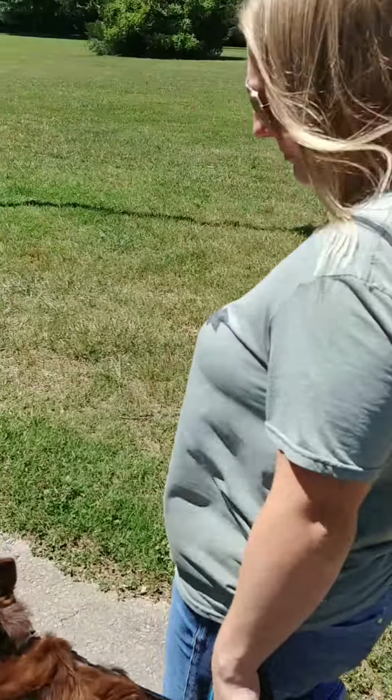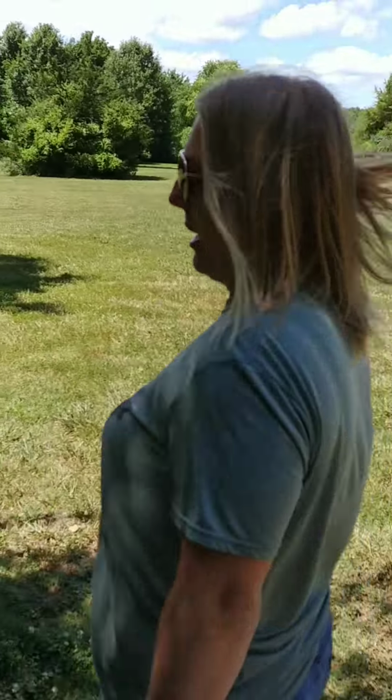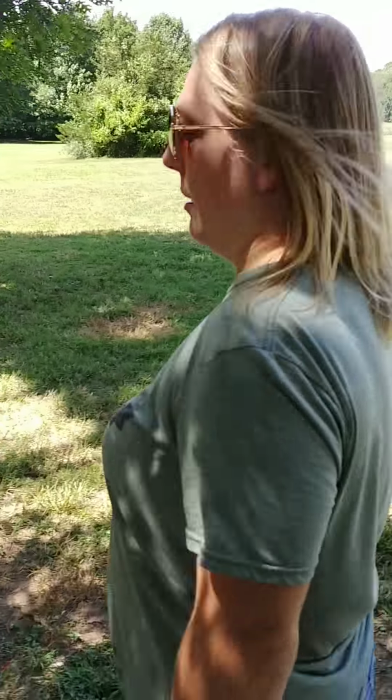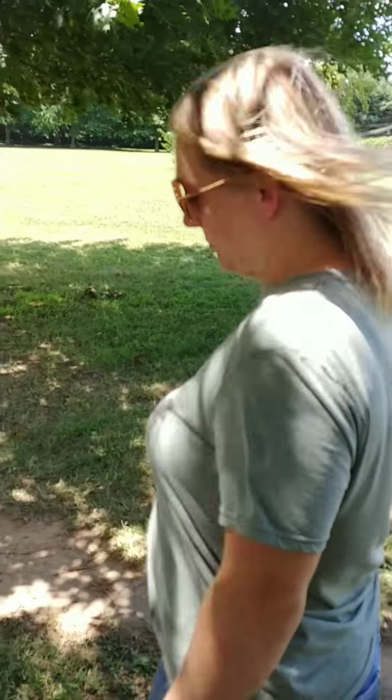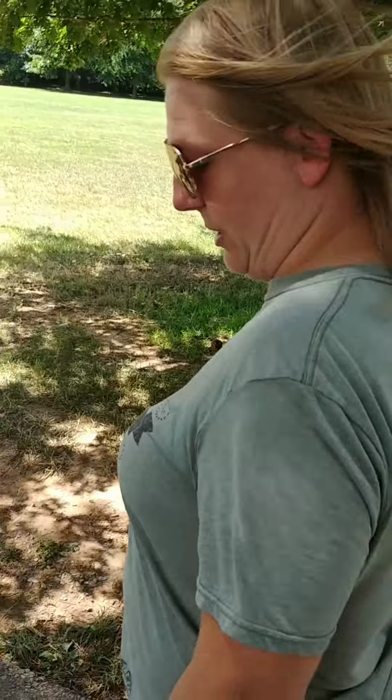Another rule for the structured walk. Okay, so I said 90% of it is structured. The other 10% is when I give him the release and allow him to go potty. That's 10% of the walk. Another rule of the walk is that he is not allowed to sniff the ground.